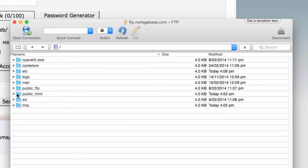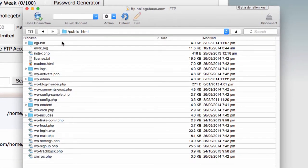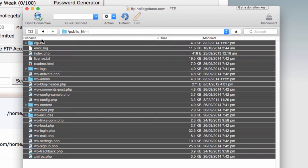If I go into public HTML, which is where the files are, there are all the files right there. Highlight them all like that.